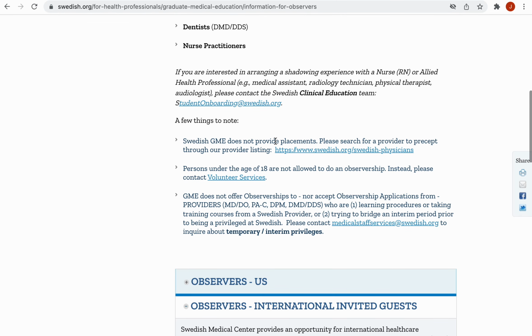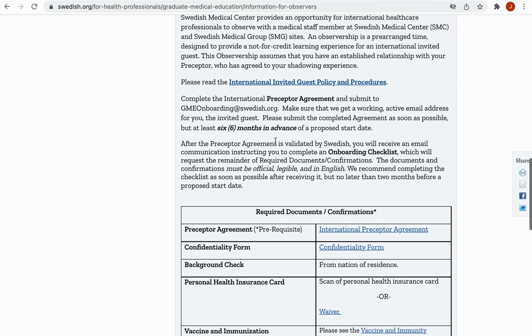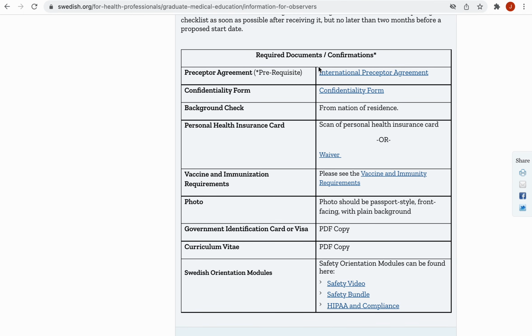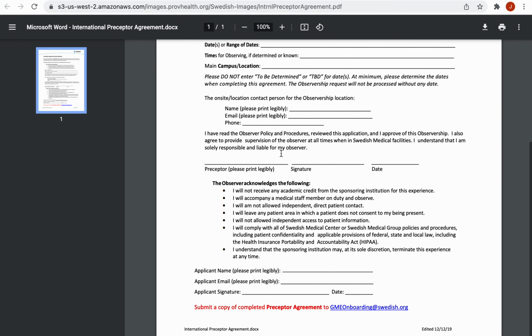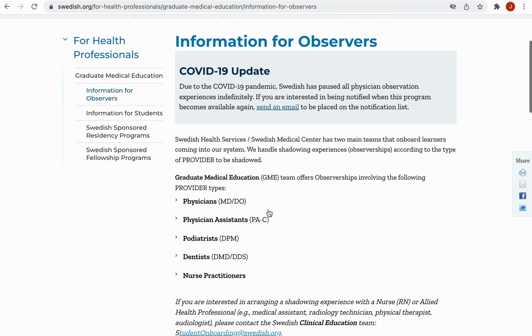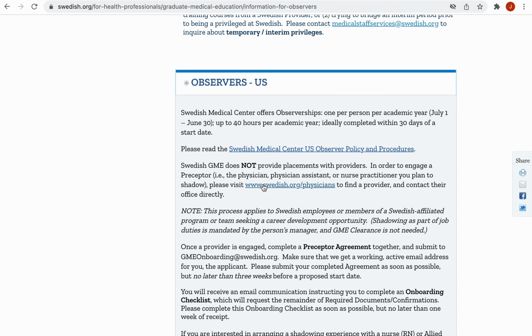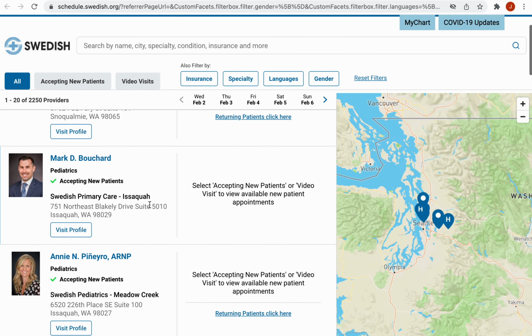And the physician list is, where is that? The physician list. Oh, the International Preceptor Agreement. You open that one, and where is the physician list? I saw it. Well, once you start reading, you will see it, but I want to find it for you guys. Here, so this is the. Please visit this to find a provider. You open this one, and find any providers that are listed here.